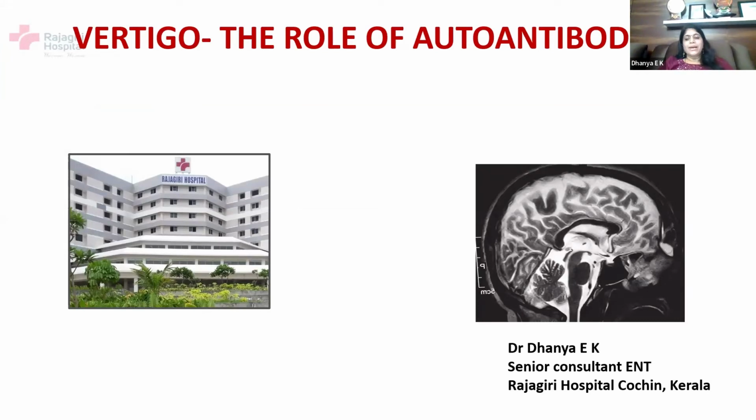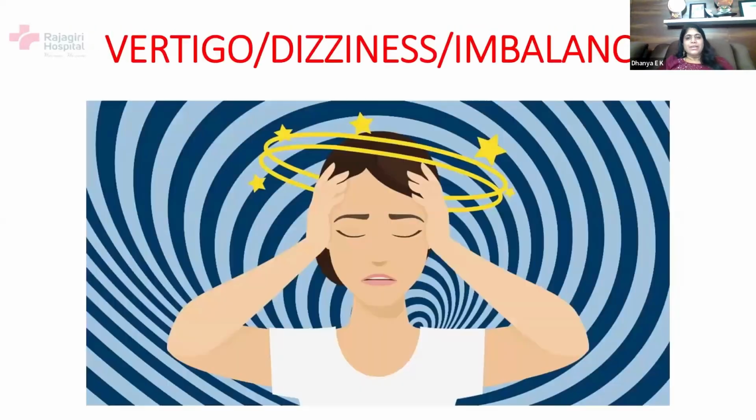So I'll just directly go to a case. Whenever a patient comes with vertigo, dizziness or imbalance, we are reminded that they are referred to the ENTs or the neurologists, as the most common cause of vertigo is peripheral vertigo, that too BPPV. So here I'll be sharing with you two cases which I encountered in my practice and I felt it is very much worth sharing.